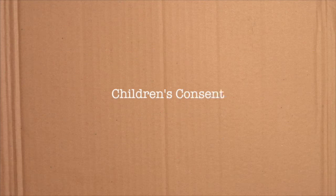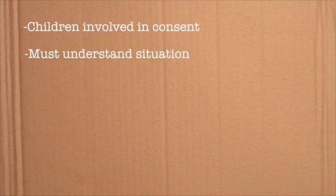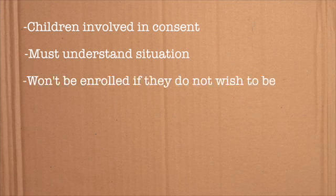Although legally it must be a guardian, children are involved in the consent process too. As long as they are old enough to understand what it means to be in a trial, they will be asked if they are happy to take part, and if not, they won't be enrolled.